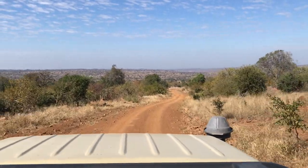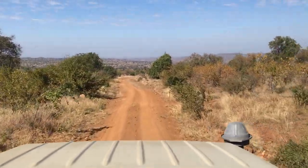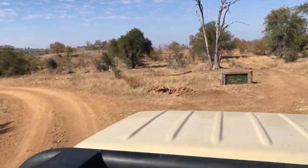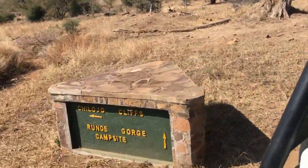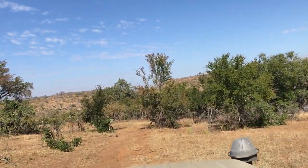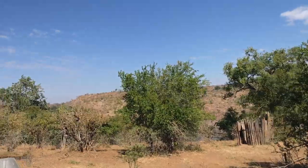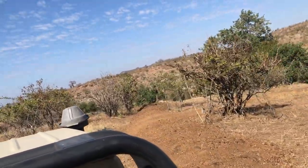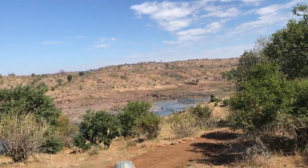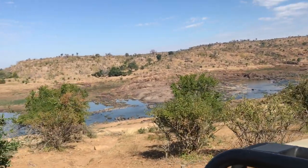Down towards Runde Gorge campsite. First of January. Ooh, the water looks unbelievably good. It looks unbelievable. Let's just put it like that. Wow.